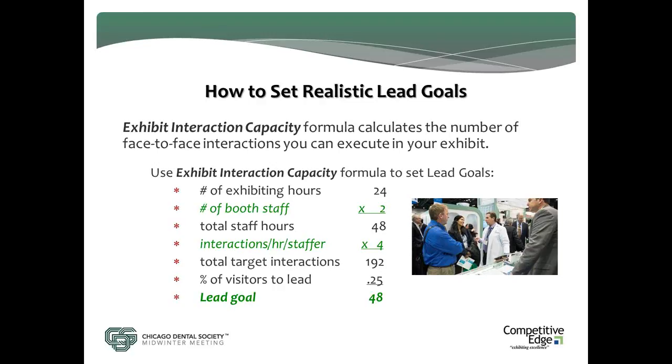And then check this out. So if I have 2 booth staffers that are going to be working in my booth, now I can manage them. I can go, when you're in the booth, your goal is 1 qualified lead per hour. Is it possible that you could get one qualified lead per hour if you were really focusing on purpose? And the answer is what? Of course. It's one of those of course places, right? Yeah, I could probably get more than that.